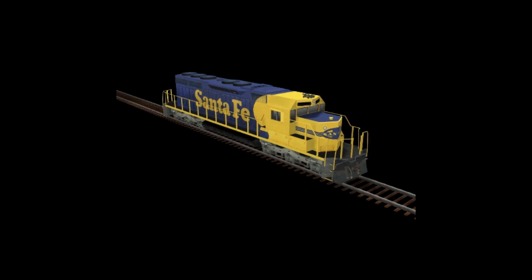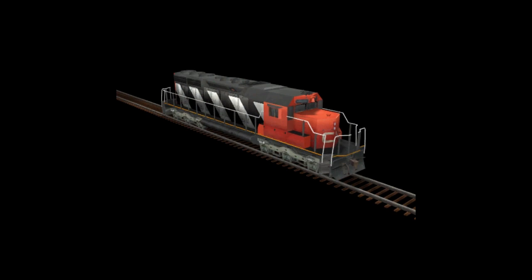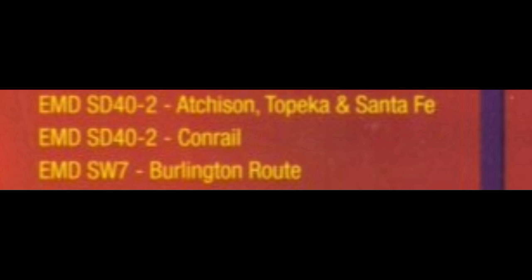In the UTC, there is an ACSF SD40-2, BN SD40-2, and CN SD40-2. However, in the MSDS Regional Pack, there is a Conrail SD40-2. Most of these have no photos or screenshots at all, so who knows what they looked like. Also on the Oren website, you can see this Rock Island GP unit. Were there any more of these? Why weren't they released? What happened to the files?